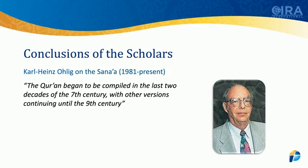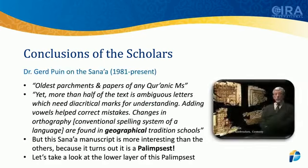Well, that's the first time I'd heard this. This is the late 1990s. So let's look and see what the scholars are saying. And this is what Dr. Karl-Heinz Oleg, who is part of this team, said: the Quran began to be compiled in the last 2 decades of the 7th century, with other versions continuing until the 9th century. Why did he say 2 decades of the 7th century? Hold on to that. But he mentioned that these continue on until the 9th century.